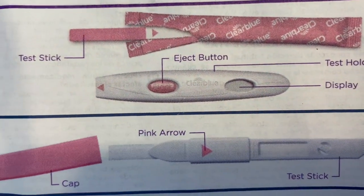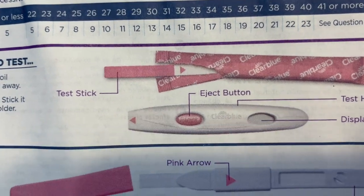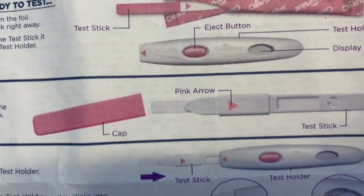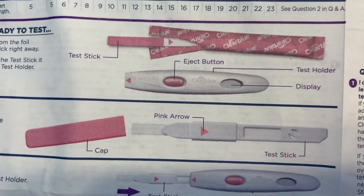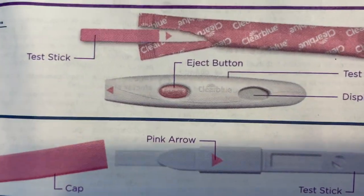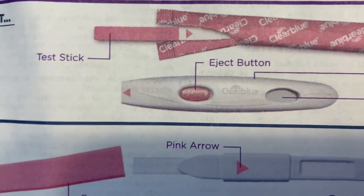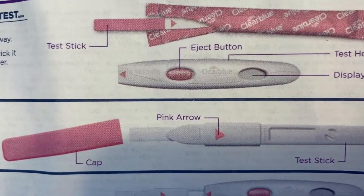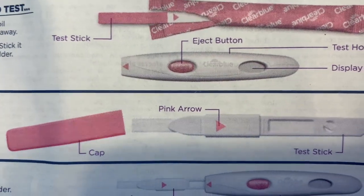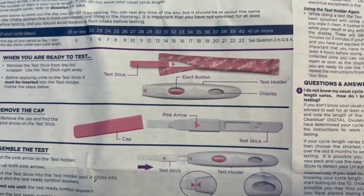However, I am not going to use the pink one. I'm going to use the strips with my purple wand to see if it flashes, because that flashing detects the rise in estrogen, where this is just surge, not surge. Either way, when you pop out the stick from both tests, you'll see that the lines should be very similar to each other. So I'm going to do that and see what happens.